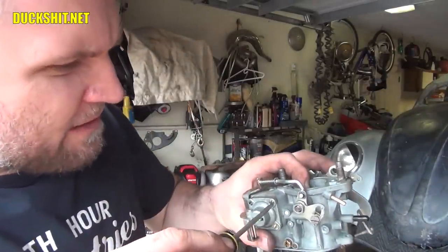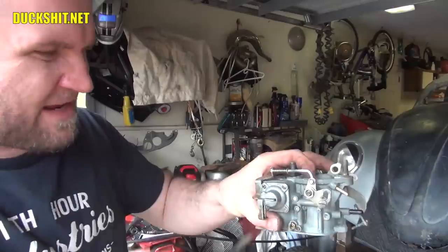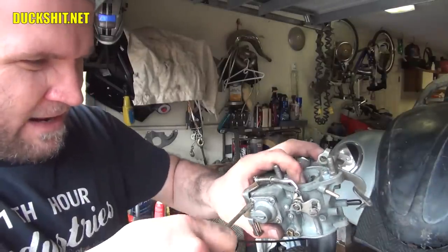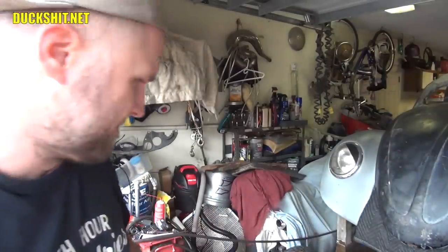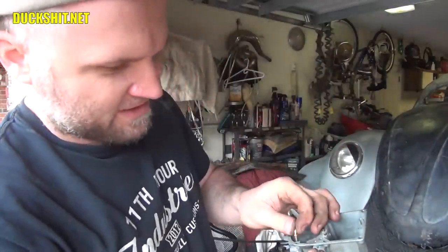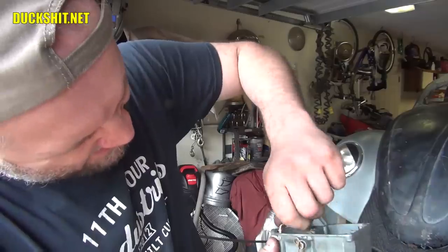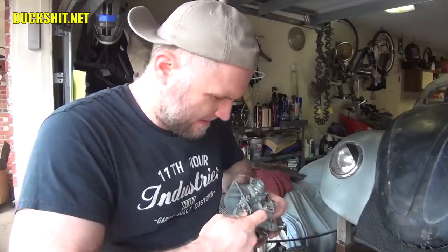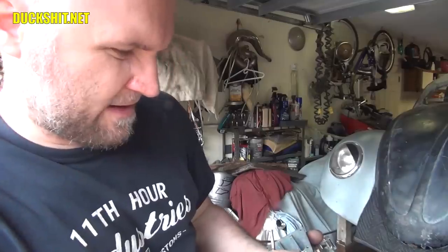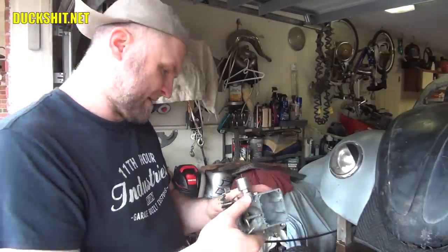Got a different screwdriver that I prefer for working on carburetors. I wasn't using it for some reason, even though it was right in front of me. All right. Put our little nozzle back on. Good to go. Let's start bolting our carburetor back together on this engine.